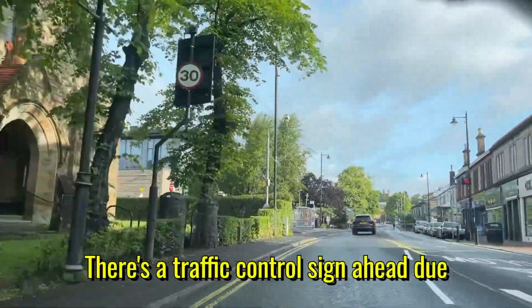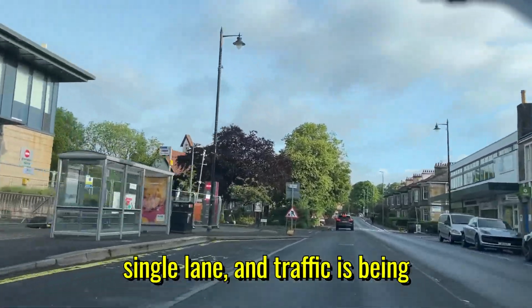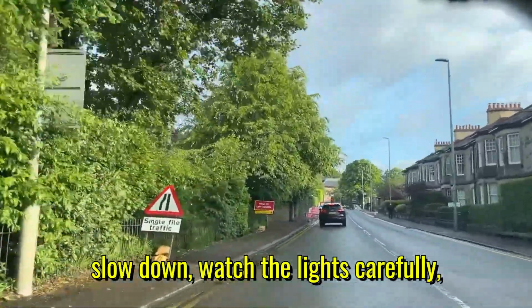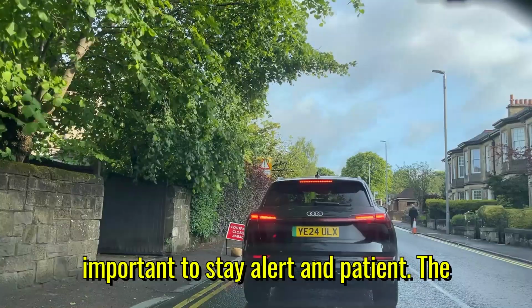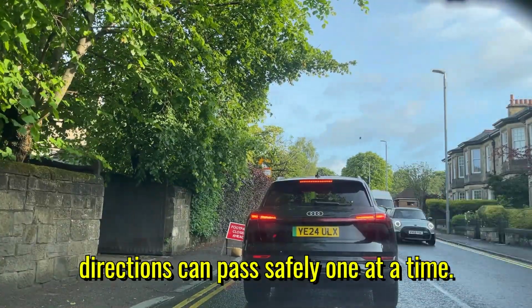There's a traffic control sign ahead due to roadworks. The road narrows to a single lane, and traffic is being controlled by temporary traffic lights. I slow down, watch the lights carefully, and wait for the green signal before moving forward. In these areas, it's important to stay alert and patient. The lights ensure vehicles from both directions can pass safely one at a time.